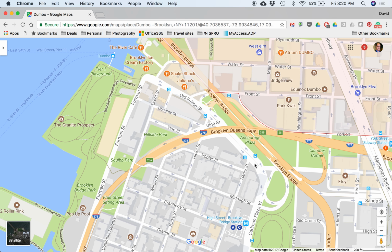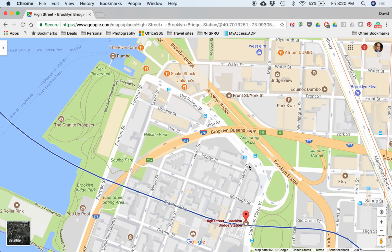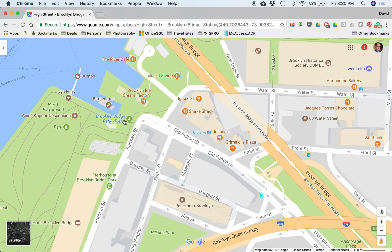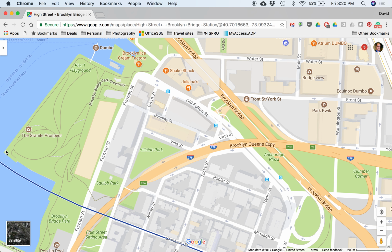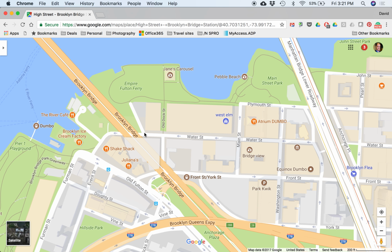So let's just recap real quick. Take the A or the C, get off here at the High Street Station. Walk up Cadman Plaza, Old Fulton Street, go to Shake Shack, get a burger if you like, cross the street. Good first location is this corner right here. Then there's good locations really all along here. You might wish to come over here where you'll have the post, the old pylons I should say, from I guess the old pier. You may wish to walk back then under the Brooklyn Bridge here down Water Street just a bit. You can really turn at any of these locations. You might wish to walk all the way down Water Street, go to Pebble Beach first, get some nice views there. This corner is also nice, close to Jane's Carousel, and another location here.